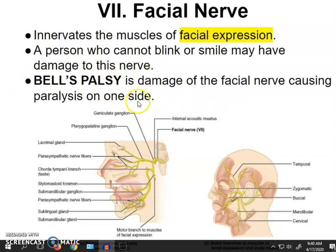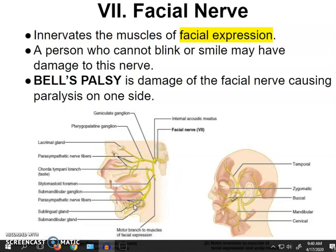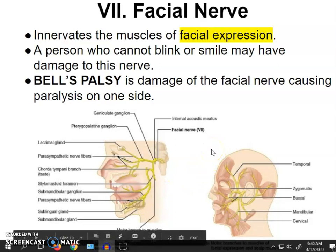Bell's palsy is what happens when it causes paralysis on one side of the face. You can see that in a lot of people, actually, more than you would think. And the same thing happens when a person experiences a stroke. They lose control over one side of the face. Well, in Bell's palsy, they don't have to have the stroke in order for that to happen. The nerves, for whatever reason, that innervate this side of the face, or either side, it doesn't matter, they're not working. And so they can't control as well. They don't have good facial expression. And so for facial nerve, put facial expression.